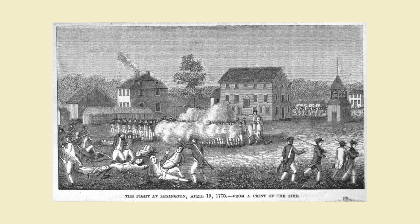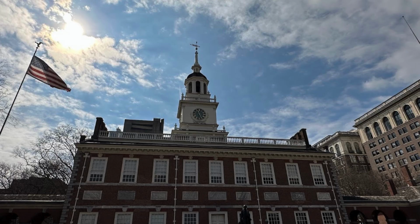But in 1775, the first shots of the American Revolution rang out in Lexington and Concord, and war had come. Still hoping to make peace, but war was there. So a Second Continental Congress convened at the State House of Pennsylvania, in Philadelphia, where we are going today. This is now known as Independence Hall.